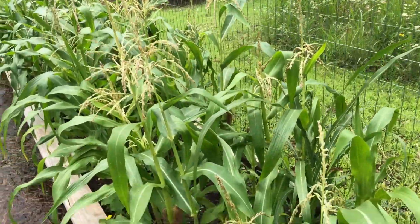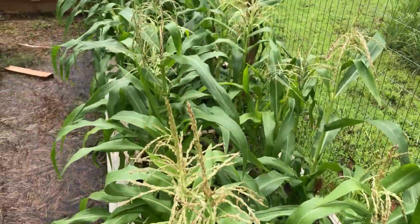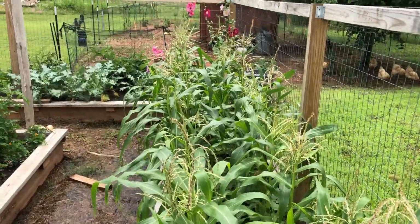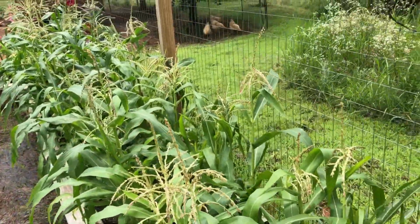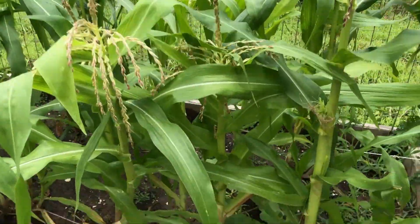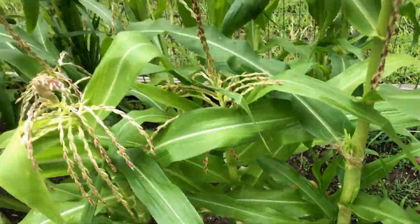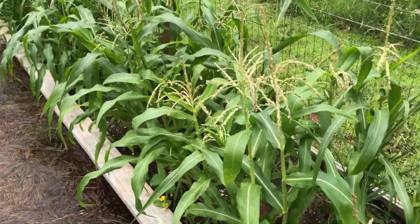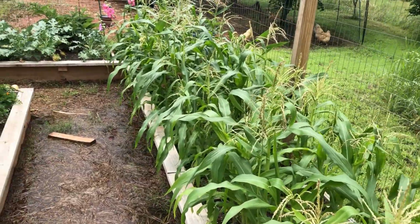And our corn crop is looking awesome. So we did have a storm that blew it all down, and we strung a string through there on the bottoms of it. I don't know if you can see it. And straightened them all back up. And they seem to be growing fairly straight for the most part. So I think they'll fertilize okay.